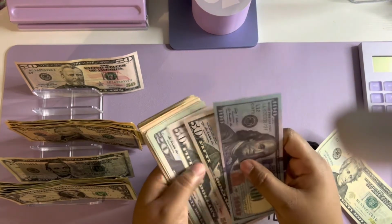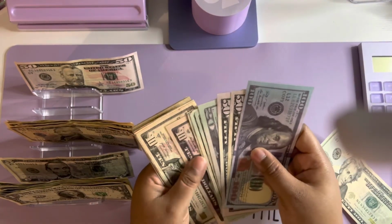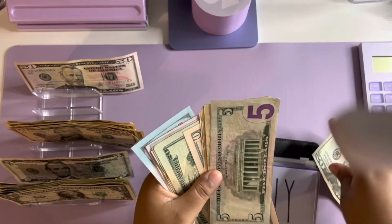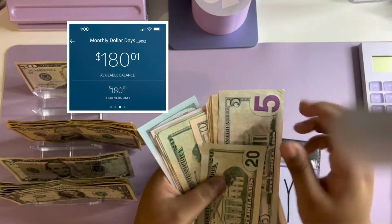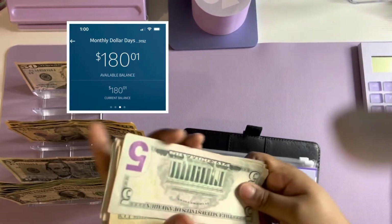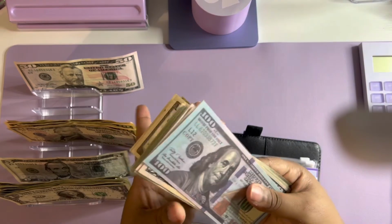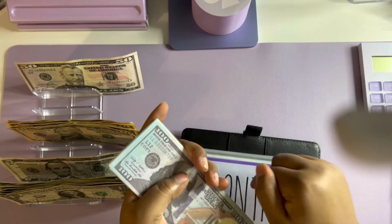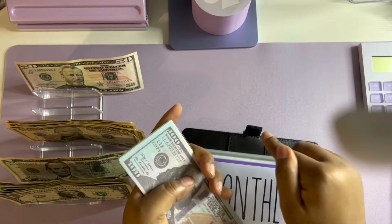We do have some placeholder money that represents the money that was put into the bank for quarter one. After quarter two, I will do the same thing. Deposit the funds, and then I will just go ahead and put the placeholder money in here just so I can keep track of what is supposed to be in the bank.